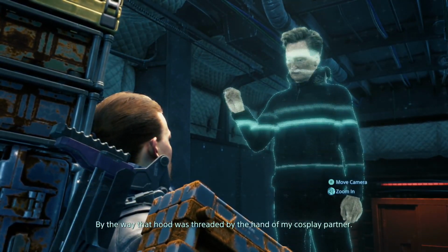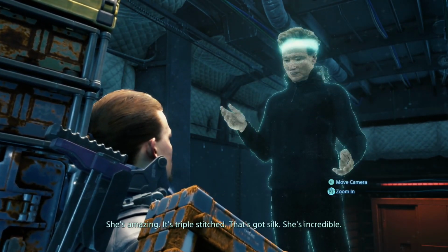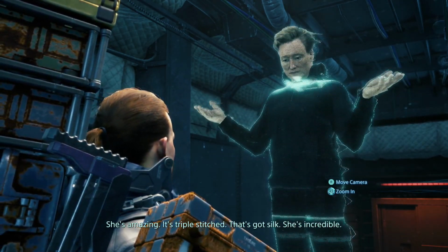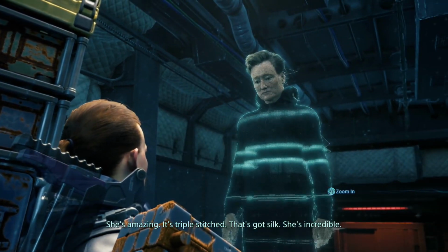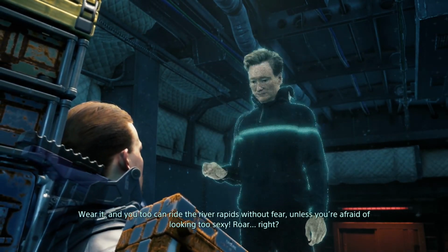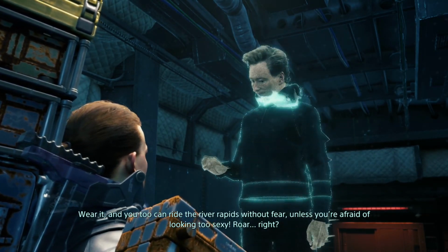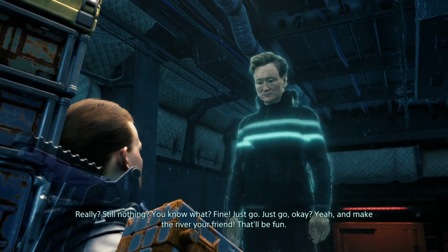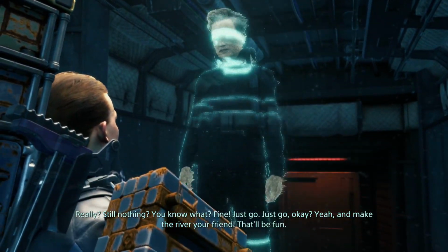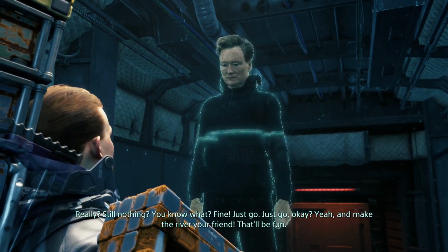Hey, by the way, that was threaded by the hand of my partner. She's amazing. It's triple stitched. That's got silk. She's incredible. Wear it and you too can ride the river rapids without fear. Unless you're afraid of looking too sexy. Oh no, of course he does that. Really? Still nothing? You know what? Fine. Just go. Just go, okay? Yeah. And make the river your friend. That'll be fun.